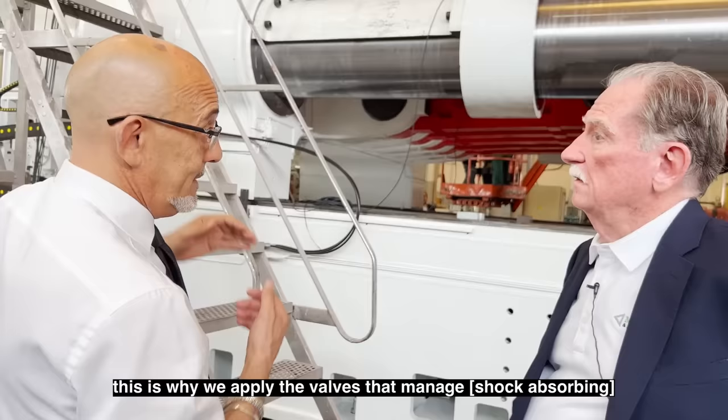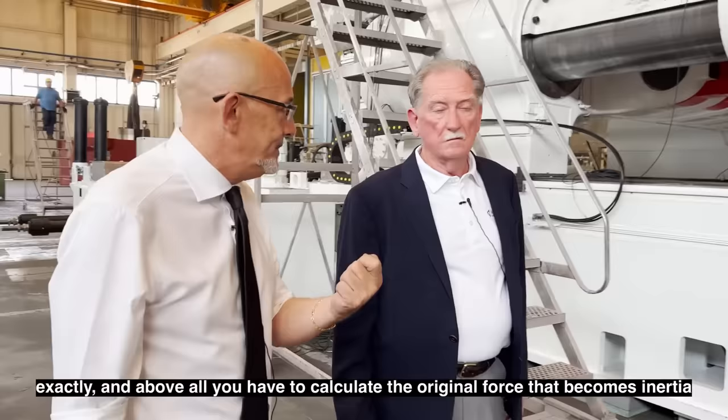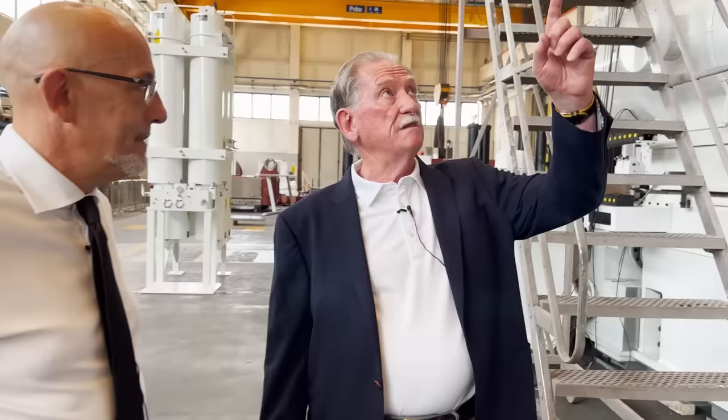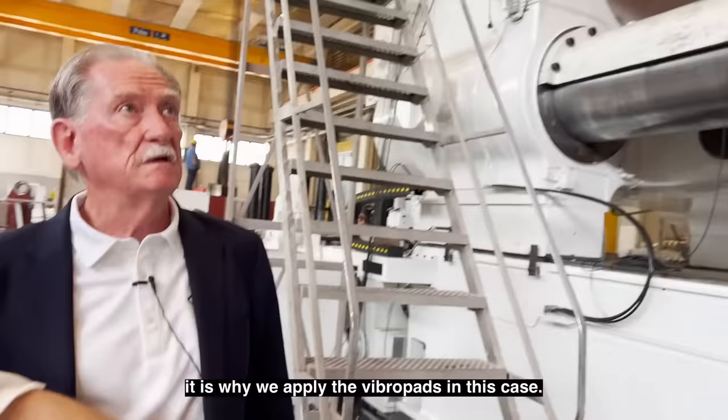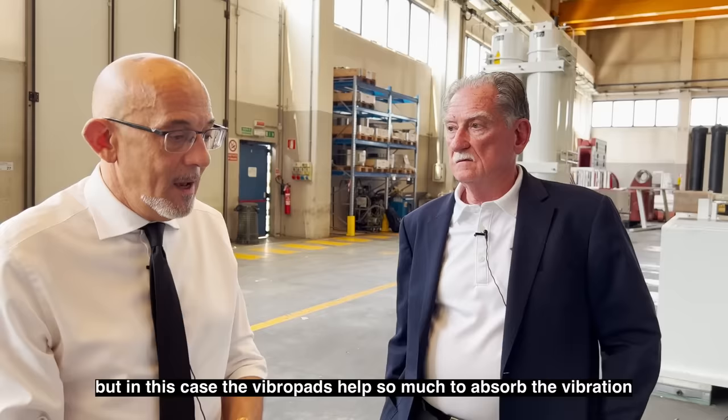Exactly. And above all, you have to calculate even the horizontal force that becomes the inertia. So again, you look at the size of this base; it looks massive. But if I have to decelerate that plus the tooling that goes in it, I can actually bend this. Yes, exactly. This is why we apply the vibro pads. In this case, on the smaller machine, we can use a typical solution through screws with leveling and locking screws. But in this case, the vibro pads help so much to absorb the vibration.